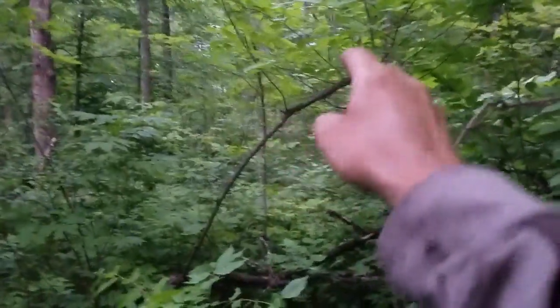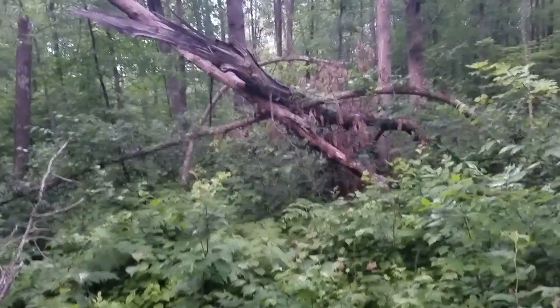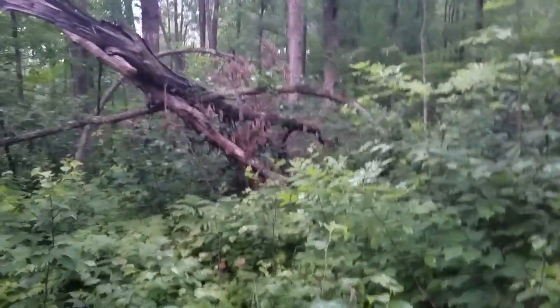Which lines up literally with the next structure back there. I don't care how crazy people think I am. I just tell them how it is, what I see. If they want to believe me, look at this. This is phenomenal. Two major oak bends. Let's see if I can line this up.